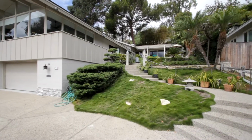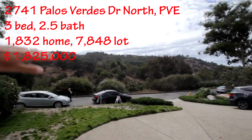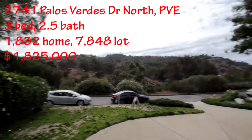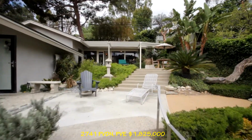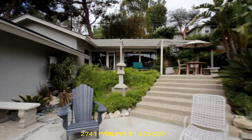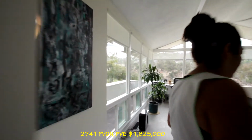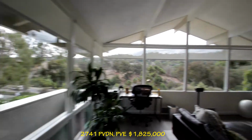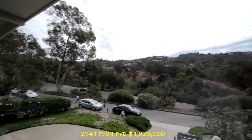We're now at 2741 PV Drive North, but this is an access road, so we're not really on the drive, it's down below. And you've got the amazing view of the open area near the golf course. I love the garden, the way it comes on up into this area here. And this property just went through a pretty extensive remodel. We enter here, come into this front room, the vault, and it looks out. What a great view, the golf course.